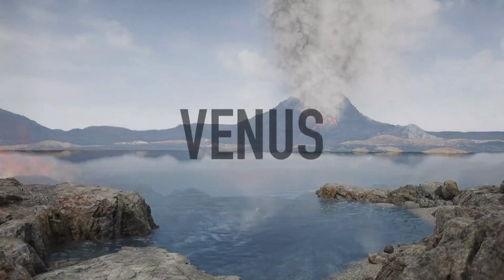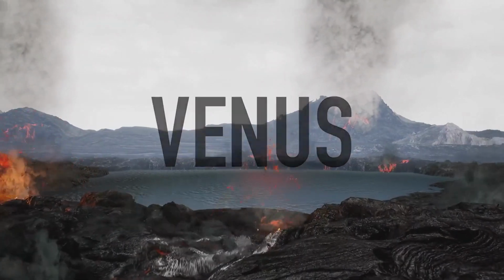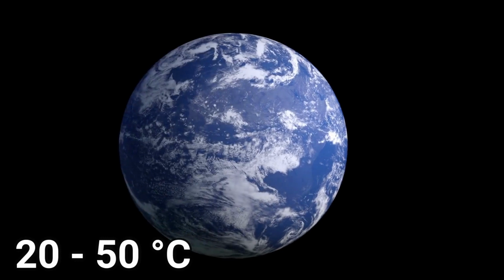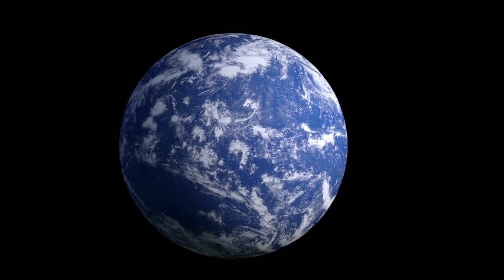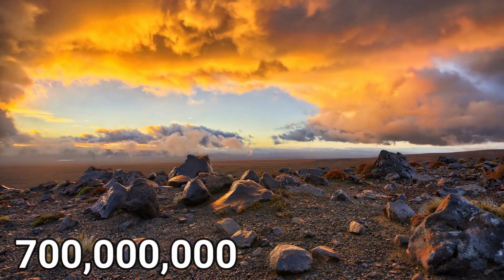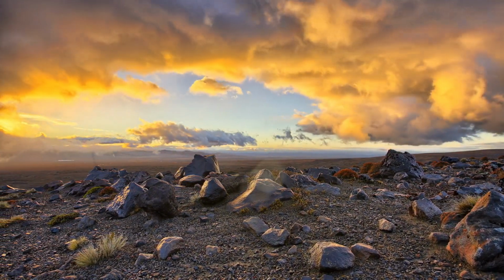They believe that the first 3 billion years, there was water on this planet, and the temperatures were between 20 to 50 degrees Celsius. It was hotter than planet Earth, but it was stable. But around 700 million years ago, the planet began to get hotter and hotter, and it made all the water evaporate.